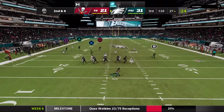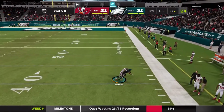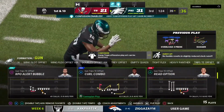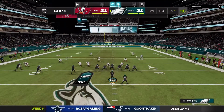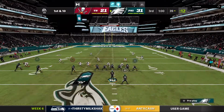Throwing from the gun, it's Hurts. Flush to his right. He's going to look deep for Watkins. Well, this is taken in. It's complete. And able to rip off a big chunk of yardage before being dropped inside the 40. A big connection on that one. 34 yards. 1st and 10 at the 39-yard line.